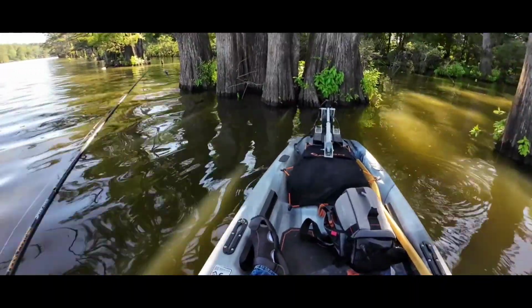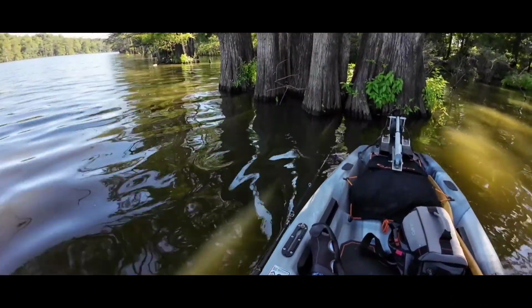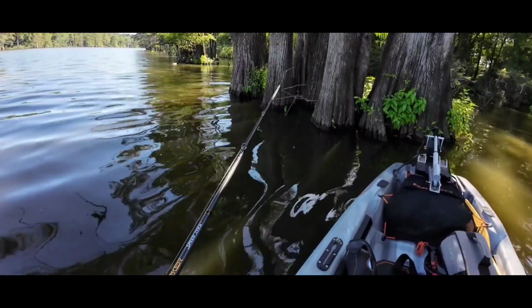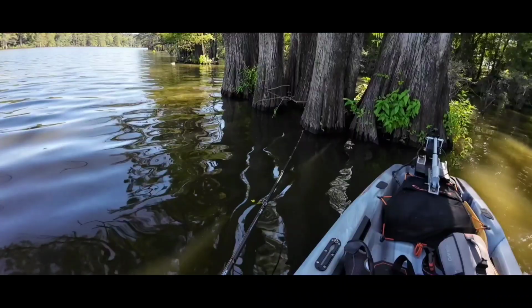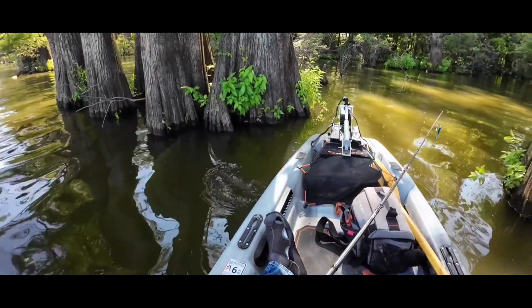Had really good luck out of it. You can get them at Walmart for, I think, around $5. It's a more expensive spinnerbait, but it does a good job though. I don't mind spending a little extra money on a lure that actually catches fish.